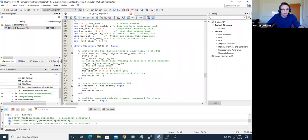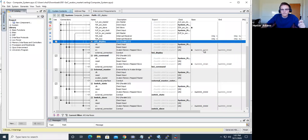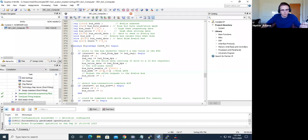We set the data that we want to write to the bus to the value that we see on that PIO port. So whatever number we punched into the PIO port and sent in, that's the value that we want to write to the bus. We want to write 2 bytes. And we set the bus address that we want to write to hex 20. Where does this come from? In QSYS, these LEDs live at hex 20. The LEDs which are on this Avalon bus, this bus master's bus, live at address hex 20. So when we're writing a value to this bus, if we want to write it to the LEDs, we'll write it to hex 20. And then we assert the write signal.